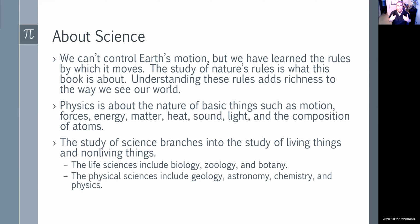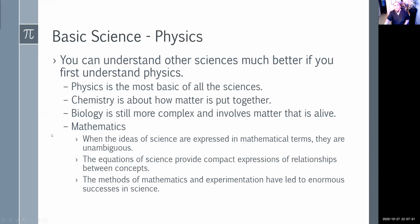It's understanding the rules, and it adds richness to the way we see our world, and also adds richness to our practice. Physics is about the nature of basic things: motion, forces, energy, matter, heat, sound, light, composition of atoms. It's kind of the most basic form of science, right? The study of science branches into all kinds of studying things, right? Living and non-living. So we have life sciences like biology, zoology, botany, and then we have physical sciences, right? Like geology, astronomy, chemistry, physics. You know, we talk often that geology is a great science because it rocks. But you can understand all those sciences if you first understand physics, right?